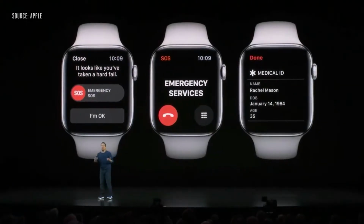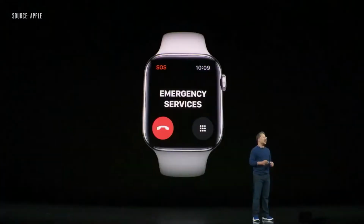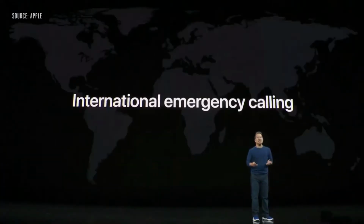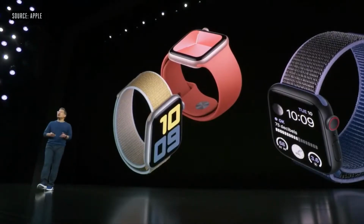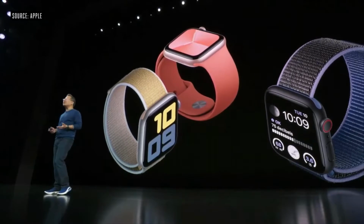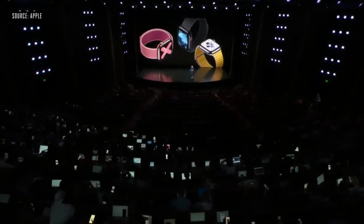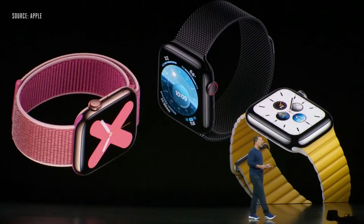Apple Watch has some important safety features built right in, like fall detection, emergency SOS, medical ID. Now, with Series 5, every cellular model has international emergency calling. Aluminum models come in silver, gold, and space gray. And now the cases are made from 100% recycled aluminum. Stainless steel models come in gold, space black, and polished.